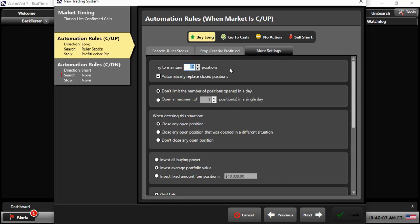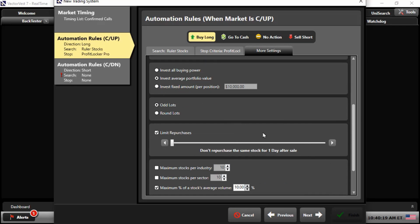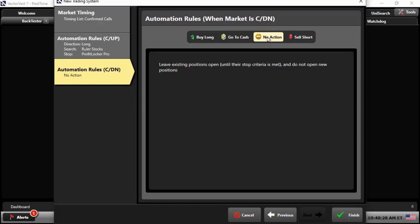Let's go to more settings here. We're going to maintain 10 positions. We're not going to close any long position just because we go into a confirmed down. We're going to hold it through there and let the stop criteria extinguish the position. And we'll keep the rest of the defaults where they are. And we'll take no action during a confirmed down call as far as our positions are concerned.